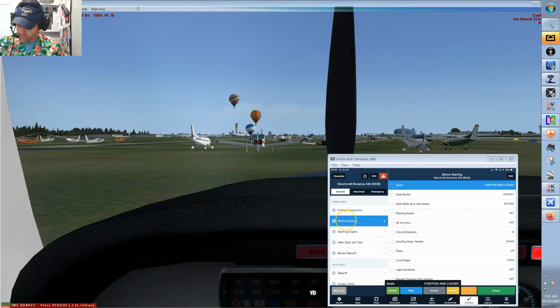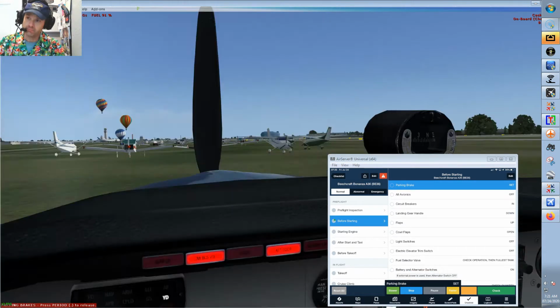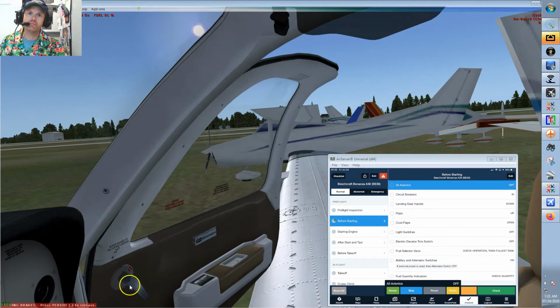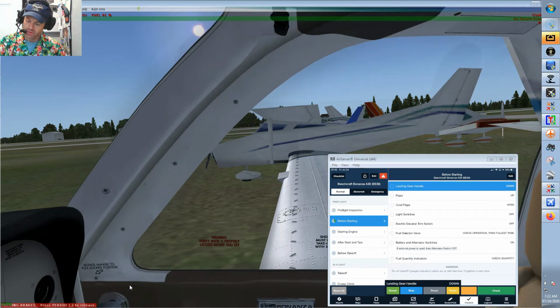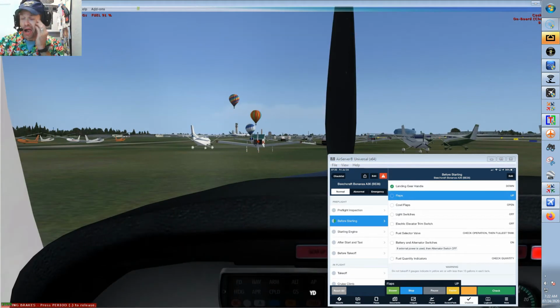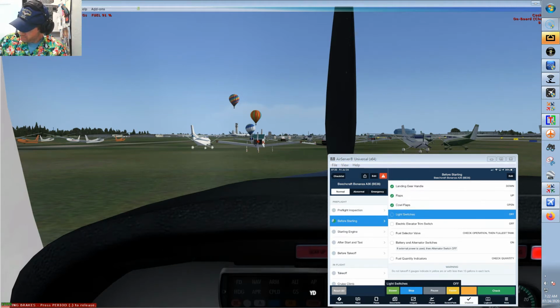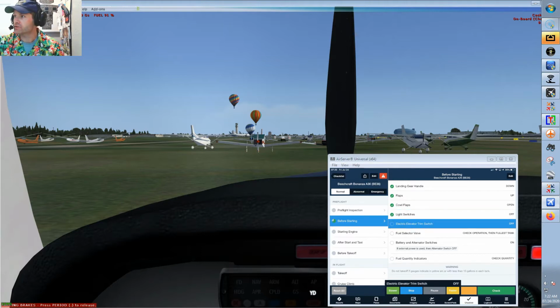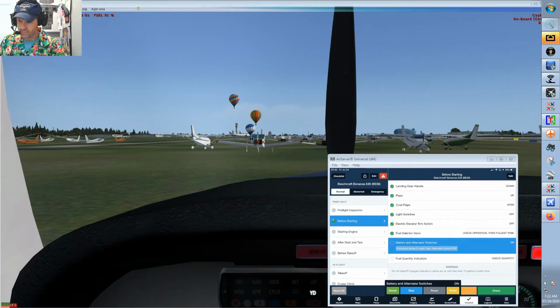Seats, position and lock. Seat backs, upright. Seat belts and harnesses, secure. Parking brake, set. All avionics, off. Circuit breakers, in. Landing gear handle, down. Flaps, up. Cowl flaps, open. Light switches, off. Electric elevator trim switch, off. Fuel selector valve, check operation, then full tank.